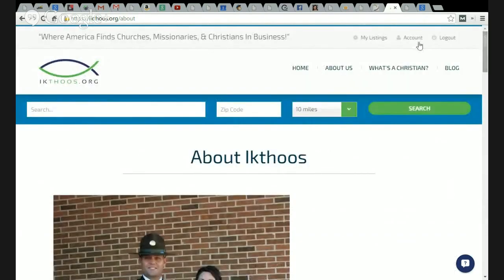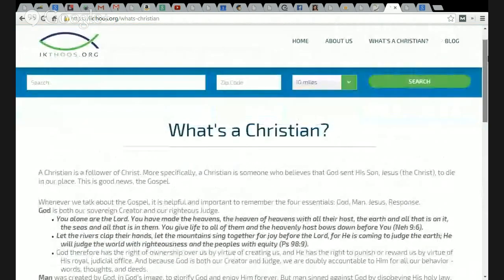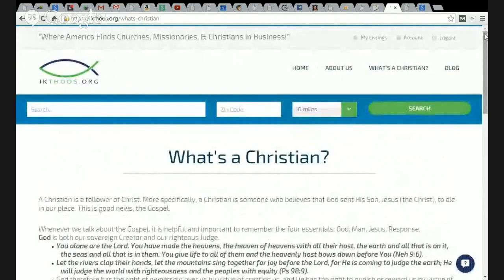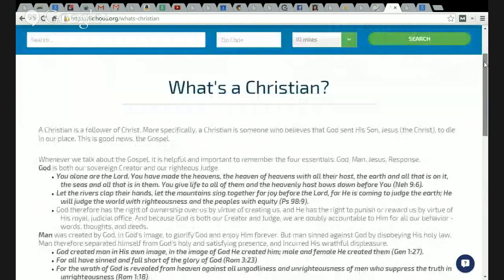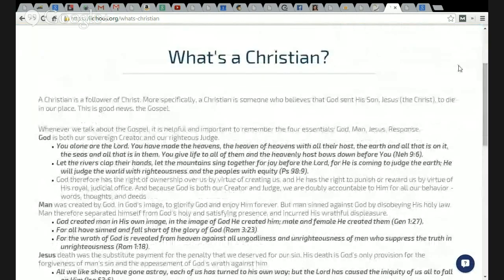So that's enough about the About page. Now, what's a Christian? Look, this is important to me. It's important for this to be on the website. I put this on there specifically because, in our culture, sometimes people go online and say, "Hey, I'm a Christian just because I live in America." You know what? I don't think that is biblical. Just because you live in America doesn't make you a Christian. That's not what it's about.